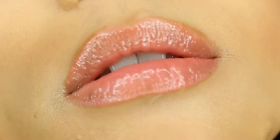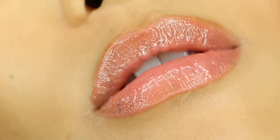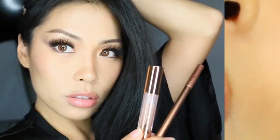Now, this is called Refresh Rose, which is a sheer pink, but I honestly don't really see the pigment at all, so I would just describe this as a lip topper. And I have recently just been pairing it with this lip liner, and I absolutely love this combination.